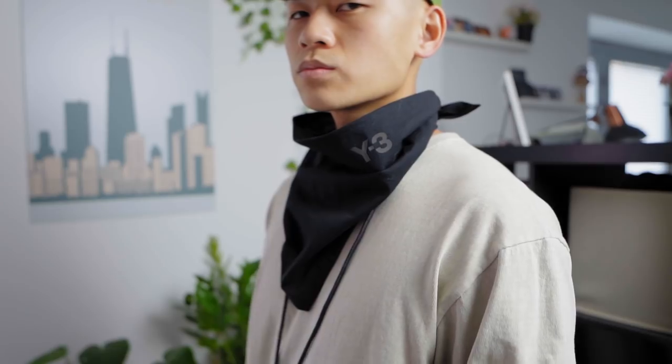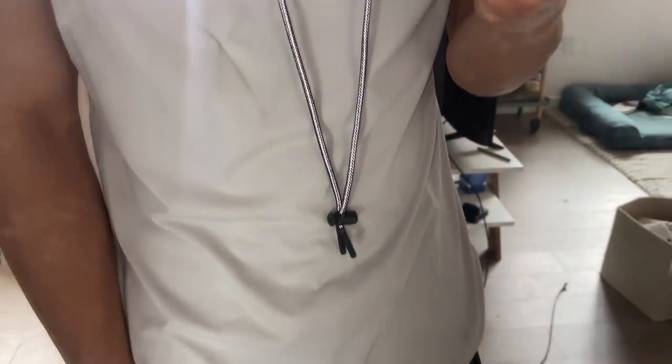And since we're on that Adidas theme, I did pick up this Adidas Y3 bandana. Now this bandana does have a 3M reflective draw cord, which does help add a visual flair to the outfit, which is the main reason why I got this instead of just picking up a regular black bandana. But I also got this because it's easy to wear and throw on at night, because I do bike to the gym at night and I do want something that's going to reflect some light so I don't get hit by cars or other bikers.